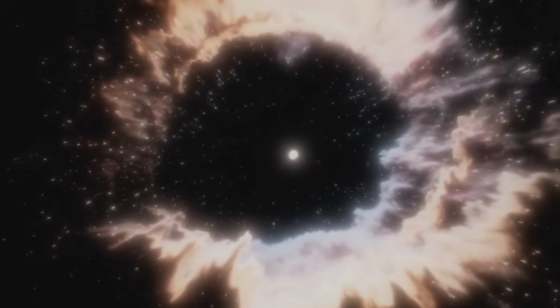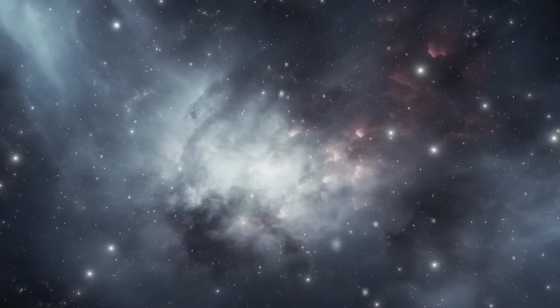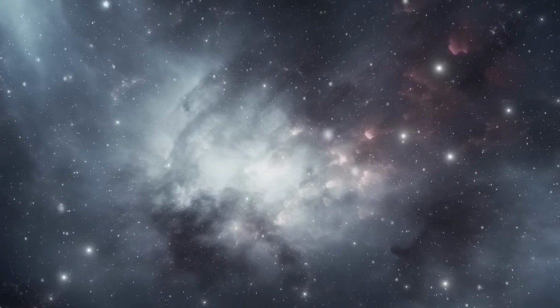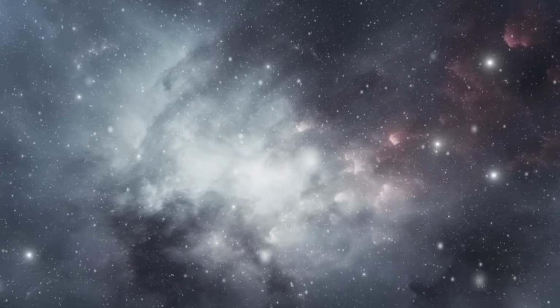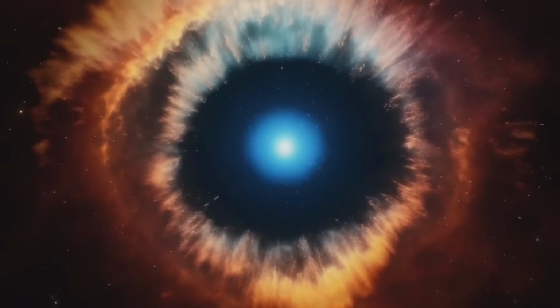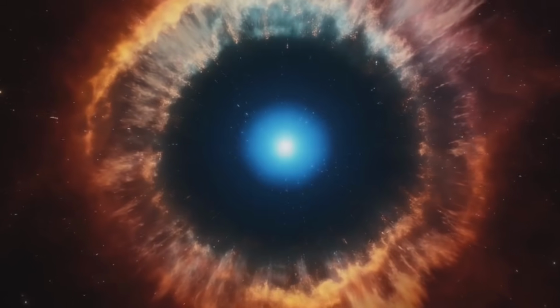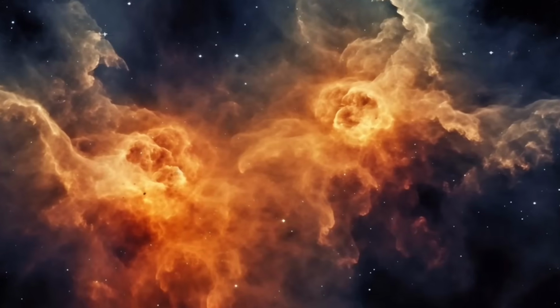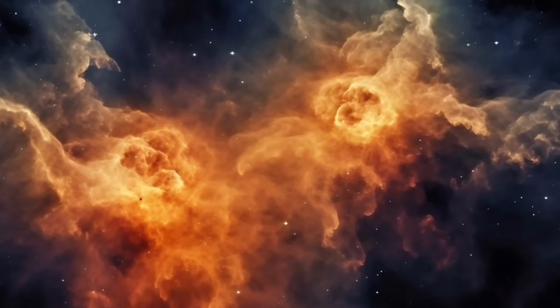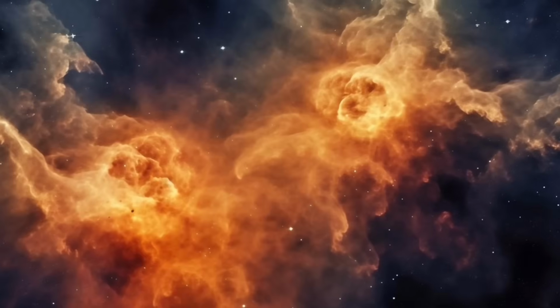The supernova of Westerlund 1-26 promises to be one of the most violent and awe-inspiring events in the universe, a cosmic detonation so extreme that it dwarfs nearly all familiar astronomical phenomena. When the star finally reaches the end of its life, the fusion processes in its core will cease abruptly, leaving nothing to counterbalance the enormous gravitational forces pressing inward.